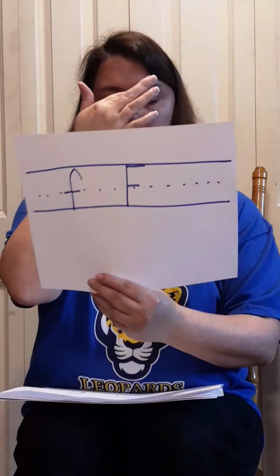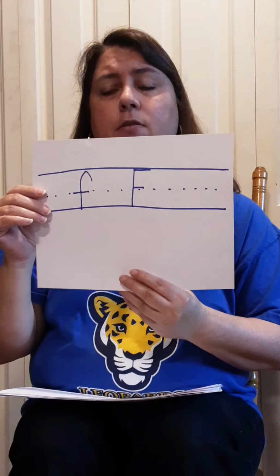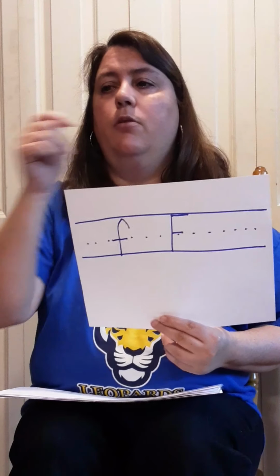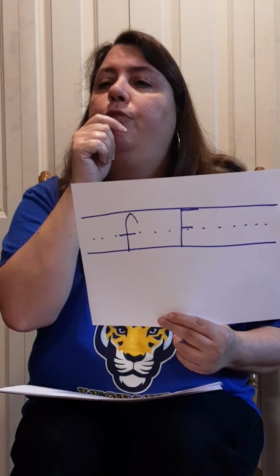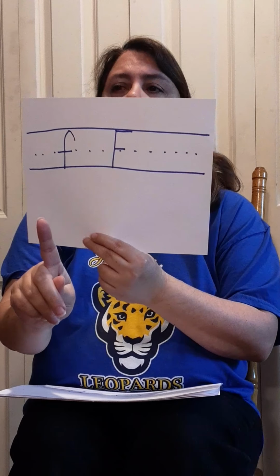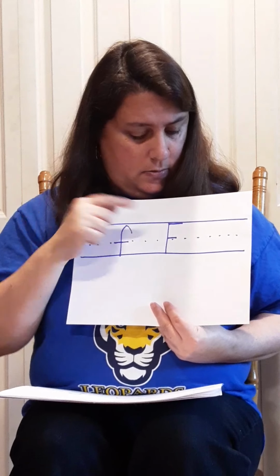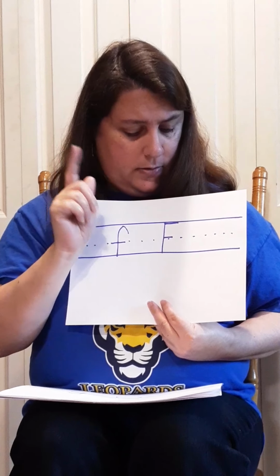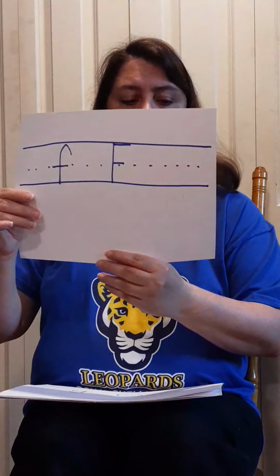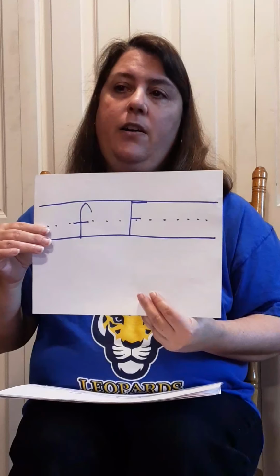Next capital letter is the uppercase letter F. And what sound does the letter F make? Like blowing a bubble. Okay? Put your pointer finger in the air, and we're going to skywrite the uppercase F. Do it with me. Long line down, line across, and that makes the uppercase F.